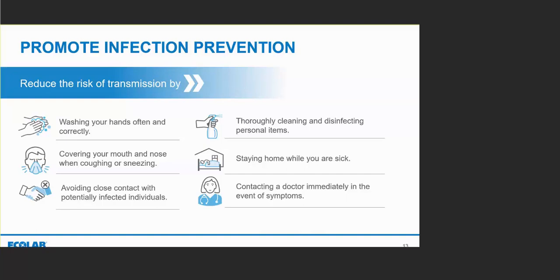To staying home when you're sick, once again, that's common sense, but we need to make sure that education's in place. And also whom to contact when they're ill. Contacting a doctor immediately after the onset of symptoms is extremely important. These considerations are above and beyond the personal hygiene measures previously discussed, i.e. washing hands often, and of course correctly too, and avoiding any unnecessary physical contact with other employees or students.